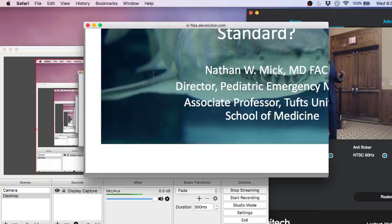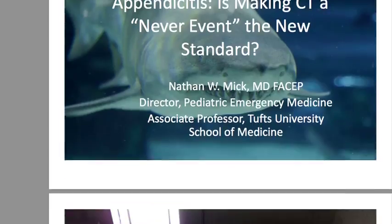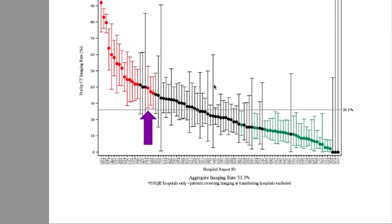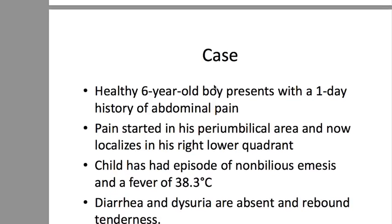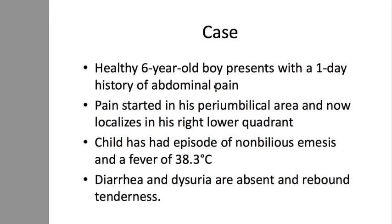Illustrative. All right, the first one's a 6-year-old kid, one day of abdominal pain, started as a tummy ache, mom didn't think much about it, and then it kind of migrated and localized to the right lower quadrant. He's thrown up once, at home he had a temp of 38.3, let's say mom's British and she measures everything in Celsius. Hasn't had any diarrhea, doesn't hurt to pee, and he's got rebound tenderness. All right, the bumps hurt on the way in.